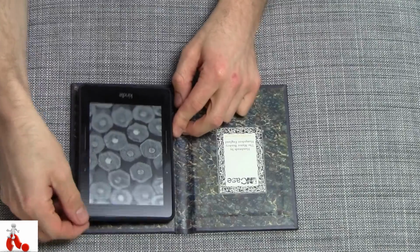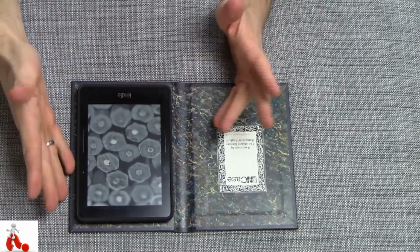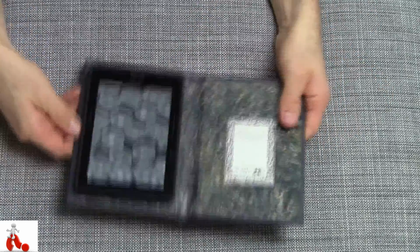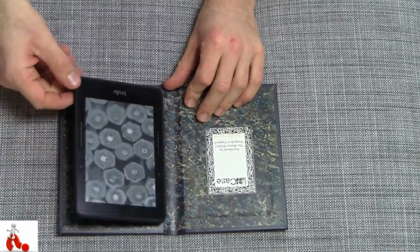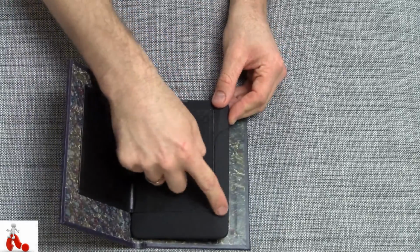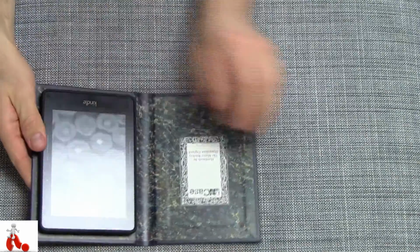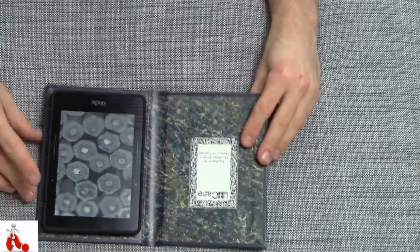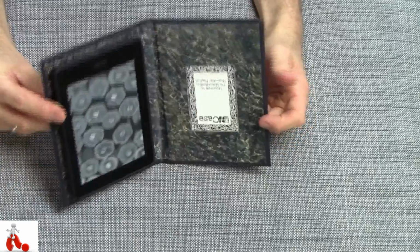I popped it in. There's a dedicated mold here that fits the Kindle Voyage very tightly. It's a bit of a wiggle to get it in, but that's obviously to make sure it is nice and secure. You can see this is not going anywhere. You can see it moves independent from the actual cover. That's because the power button of the Kindle Voyage is on the back, so there's a nice cutout there for the power button. And now it is nice and tight in the mold, and you can still access the power button obviously to activate it. And down on the bottom here there's a little cutout for the power cable as well.